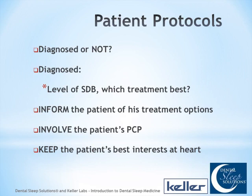Then we need to involve the patient's primary care physician. I think that we aren't the patient's quarterback. We are when they're a dental patient, but I think Rich agrees with me that the primary care physician is the quarterback when it comes to treating the patient. And we are what you call a durable medical equipment provider. We're opening up the airway, and we have some training in this, of course, but our job is to open up the airway, and it is the primary care's patient. Do you agree with that?